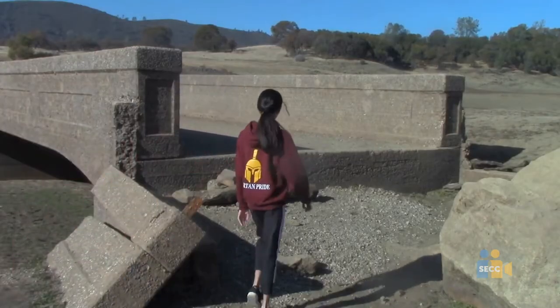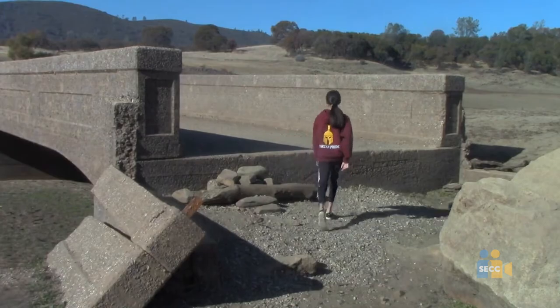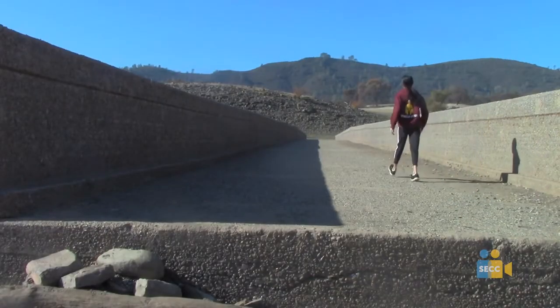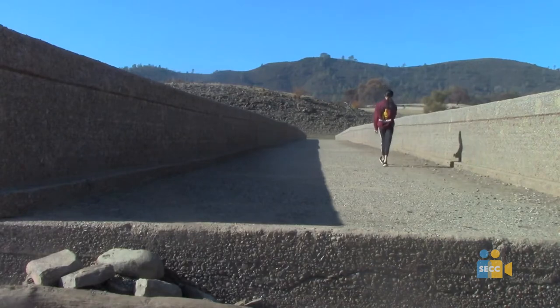Why is this bridge here? How could a town be here underwater? Who used to live in these houses? In order to find more information about this town, I found Kevin Knaus, who is an author and researcher of the area. Thank you for your time here with us today.